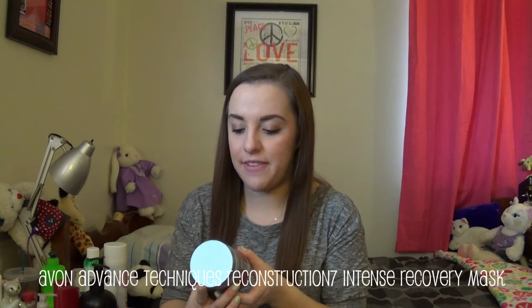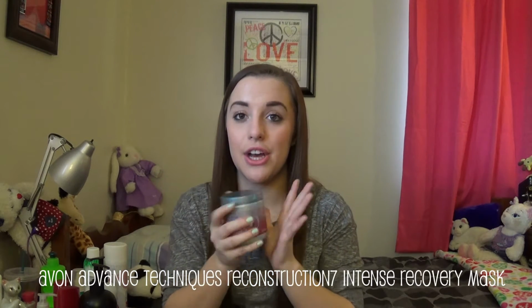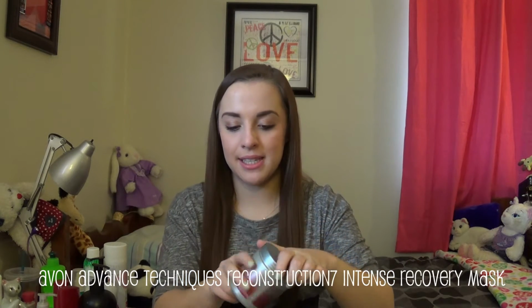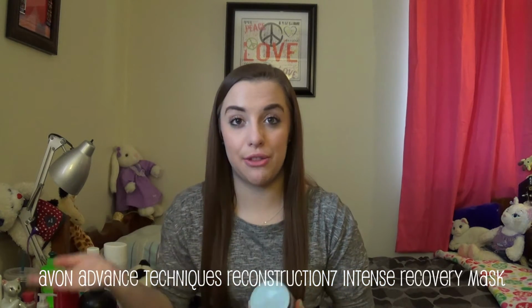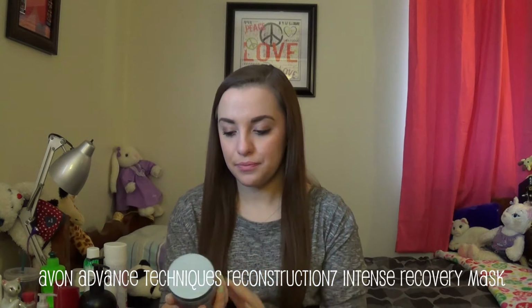This is the Avon Advanced Techniques Reconstruction 7 Intense Recovery Mask. This is my second bottle of this. I love it. It smells so good. It's just a hair mask, a deep conditioner. I used to use the Aussie 3-Minute Miracles, but I used them all up, so I just got this.